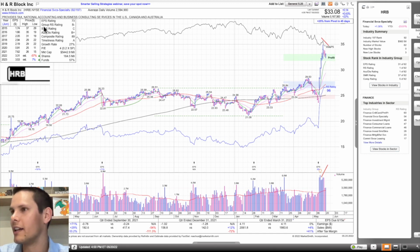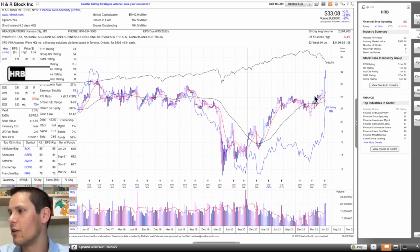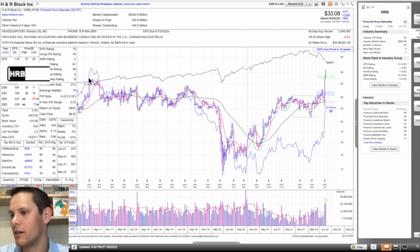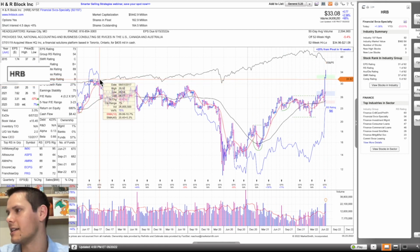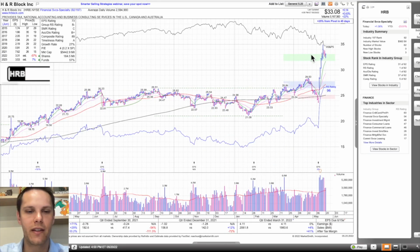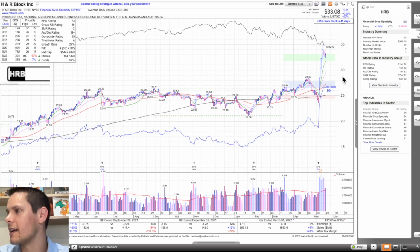Really nice bull flag here. If we go to the weekly chart, you can see there's no overhead resistance. We're pulling back into the previous top from September 17th, 2017. So no overhead resistance. Everyone in this stock at this point is making money. So you don't have additional sellers trying to get out for break even as it rallies, like you'll see with many of these beaten down stocks. So very large volume coming off the lows, starting to tighten up.